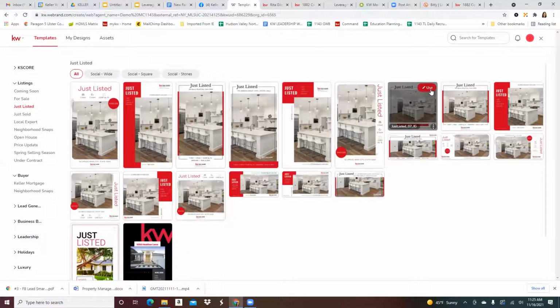Also, if you're going to do more than one photo, even on Facebook, definitely use the square, because otherwise it looks funky. I think the square one's the good one overall.